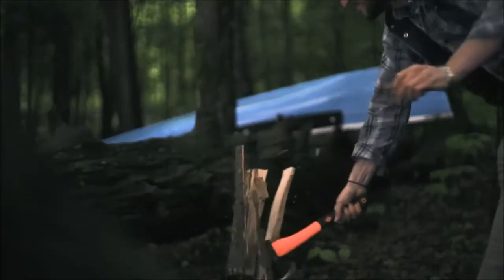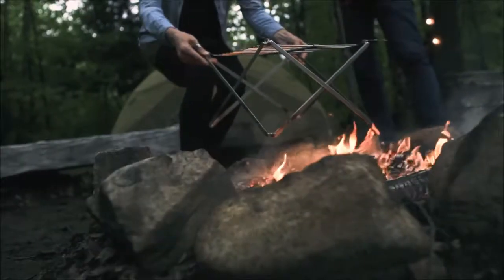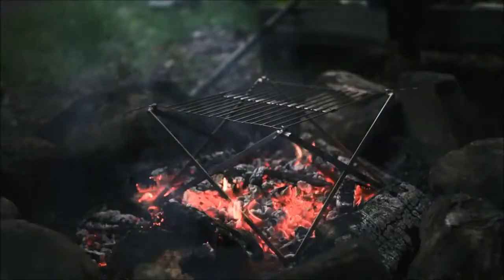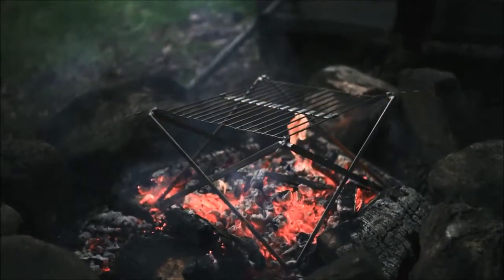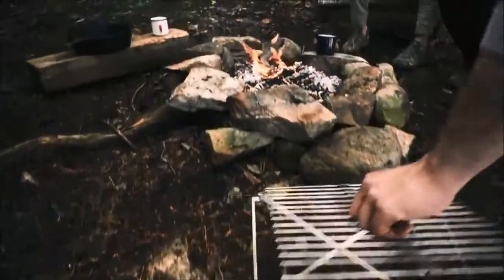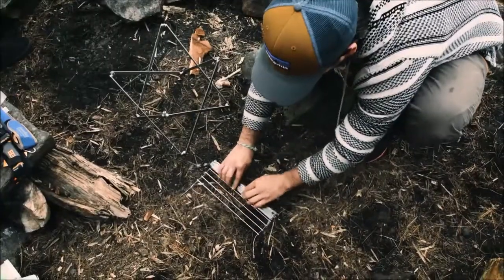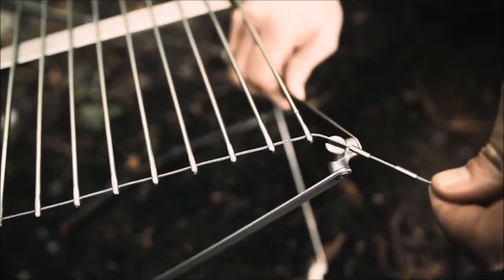So we create tools that are designed to help us explore, that are strong enough for the woods and sophisticated enough for the city. Introducing the Wolf and Grizzly Grill, a compact stainless steel grill that you can install within seconds. We've engineered the Wolf and Grizzly Grill in two parts for simple assembly, a frame that you pull apart and a surface that you unroll and secure in place.